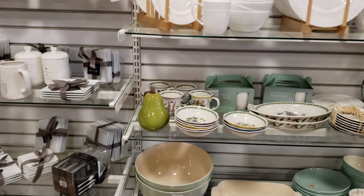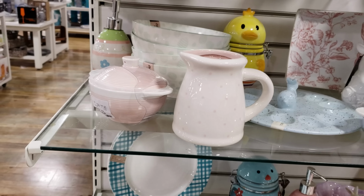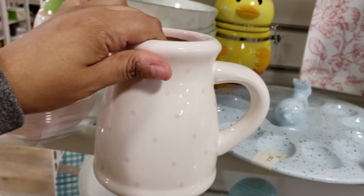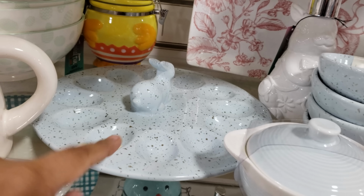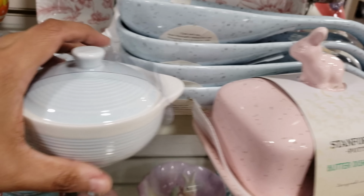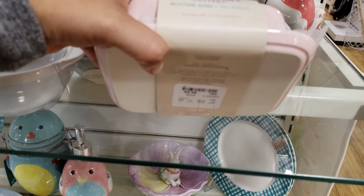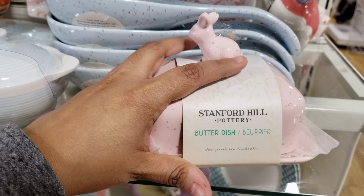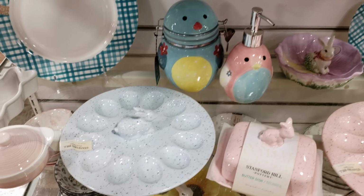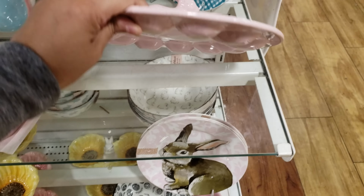Actually, I do. Let me make my way over there. I see bunny ears pointing up in the back. I found more. Okay, I think we've seen a bigger version of this one before. Look at that style. A little pot. $4. A butter dish. You know what? I hope Trader Joe's comes out with a bunny shaped butter. They did that for Thanksgiving. They had a turkey butter. Okay, that's really cute. All right, let's see how much one of these are.